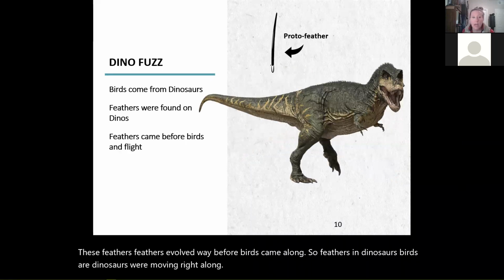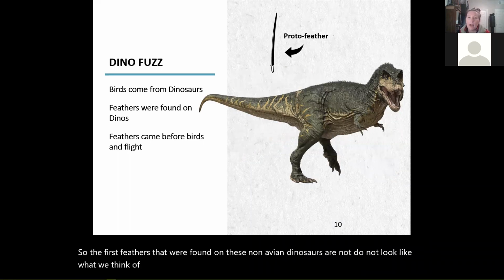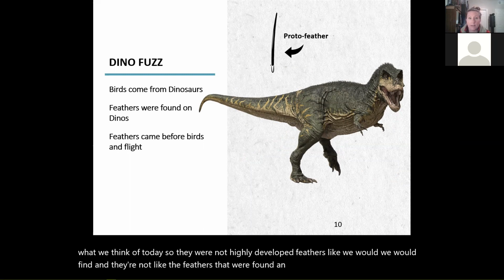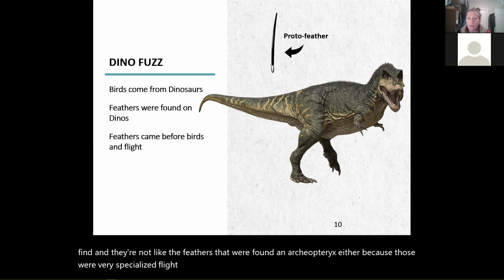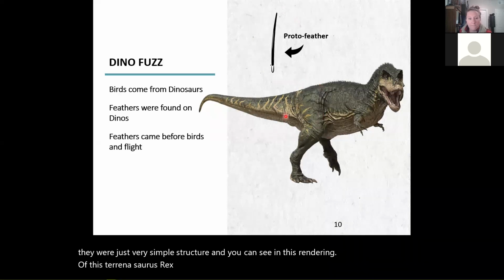So the first feathers that were found on these non-avian dinosaurs did not look like what we think of today. They were not highly developed feathers like we would find, and they're not like the feathers that were found on Archaeopteryx either, because those were very specialized flight feathers. These were more hollow quill-like proto feathers, and so they were just very simple structure. And you can see in this rendering of this Tyrannosaurus Rex that it looks more furry. And that is where it gets the term dino fuzz.